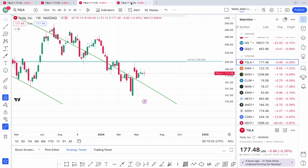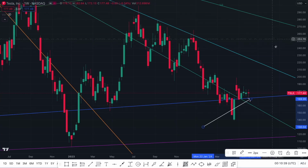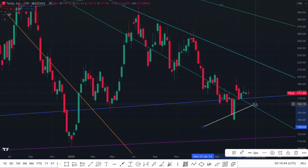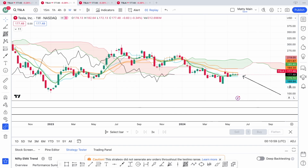And lastly, we'll look at the angles chart here, and the angles is the same thing, right? It's above the blue angle, it's above everything on this, so it's still looking fine. Essentially, all we are waiting for now is Elon's vote package, because right now it's just stuck in a range, and it's not going to move either way until, as I mentioned before with this chart right here, either 168 breaks as support or 184 breaks as resistance. Nothing's going to change until we get one of two things.